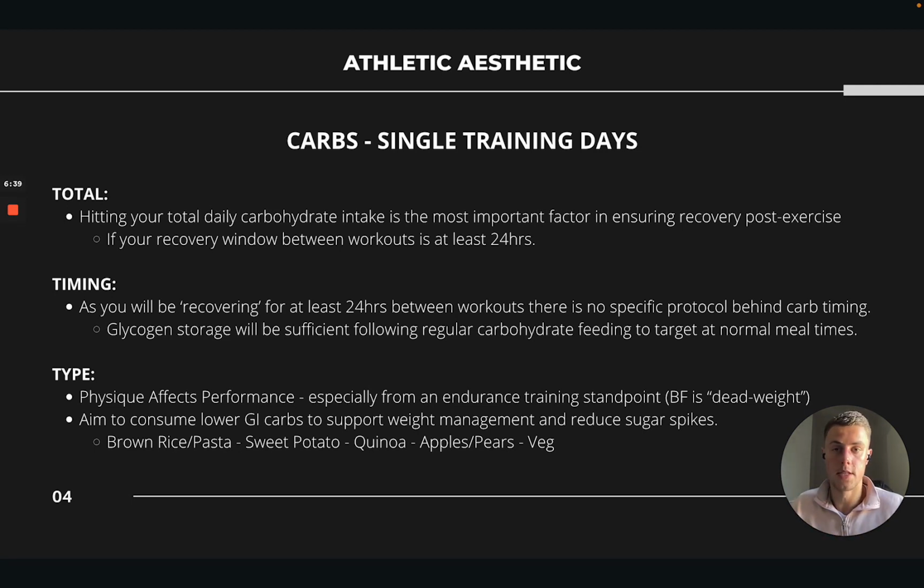Regarding the type, most of you still have body composition goals. So that will come with reducing body fat, building muscle. So from this standpoint, we're still focusing on a physique. And physique does have an implication on your performance, especially if you're endurance training. In terms of body fat, that is dead weight, what we call it, that we have to carry. So keeping body fat as low as we can will be really beneficial.